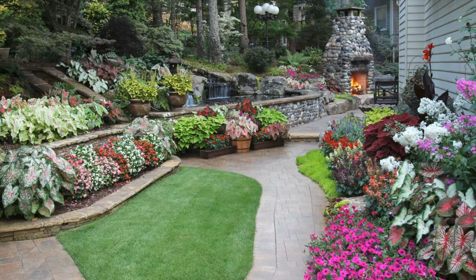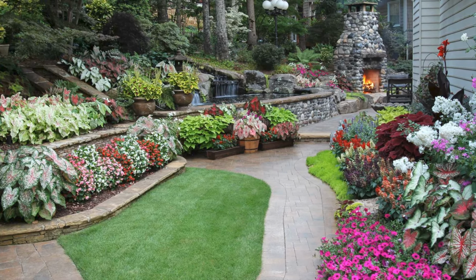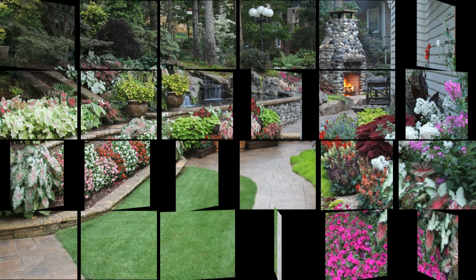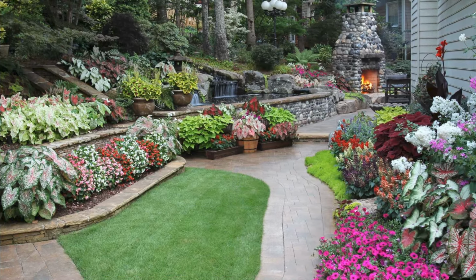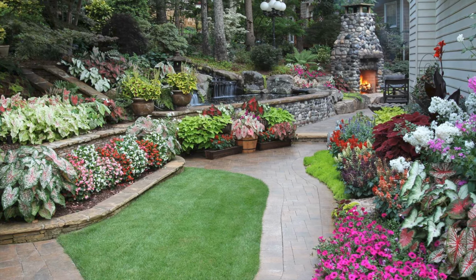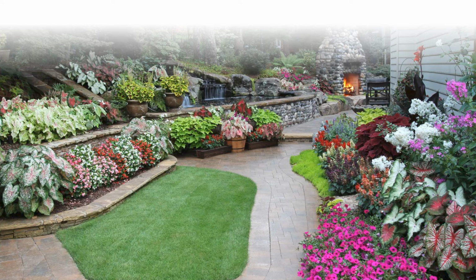The terraced beds, although vibrant with flowers, are likely filled with plants chosen for their hardiness and ability to thrive in specific conditions, requiring less fuss. A recirculating waterfall and stone fireplace add luxury and atmosphere without significant daily chores, proving that a truly beautiful and intricate garden can still be manageable with thoughtful planning.